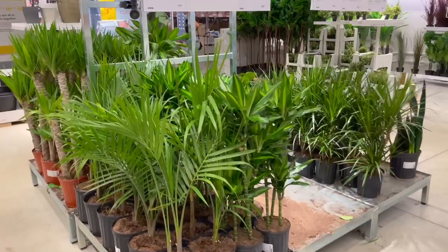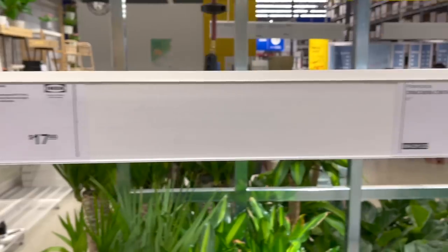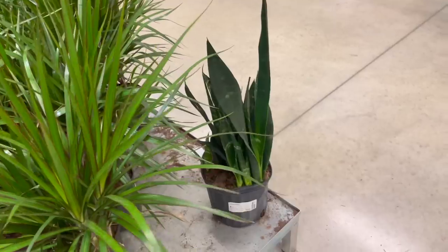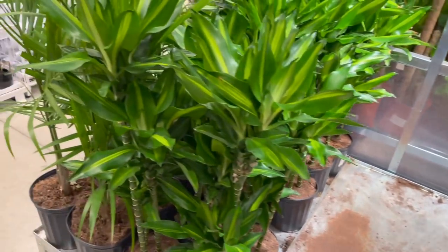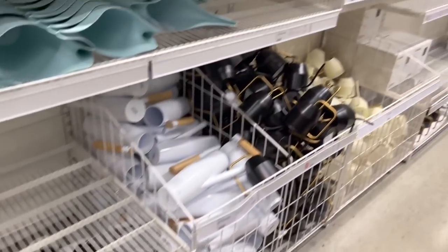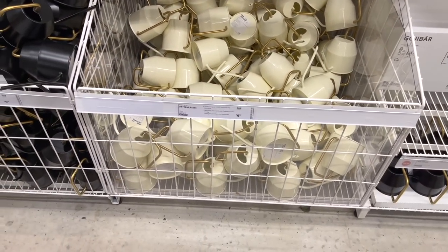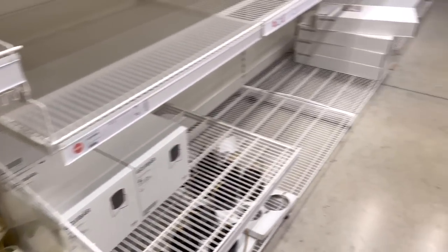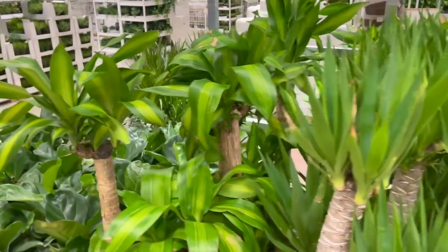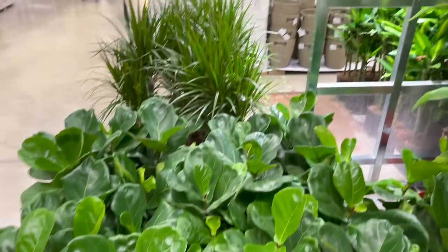Oh my god, look at this dracaena, $17.99. So we have this, and then we have that. So I don't know what is what. I love that snake plant. Corn plants looking so skinny. Excuse me. I like those watering cans. How much are the watering cans? $9.99. And your yuccas. More dracaenas. And your fiddles.